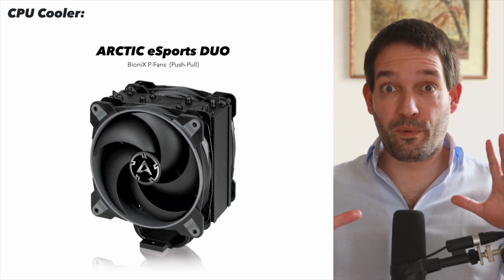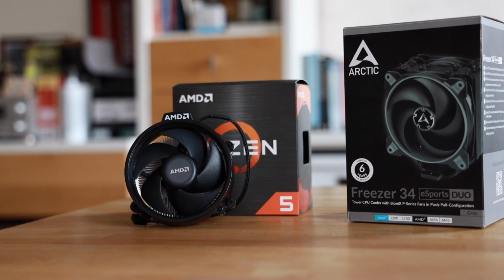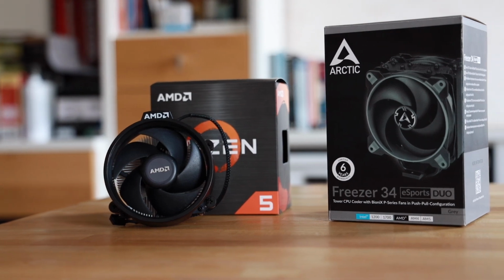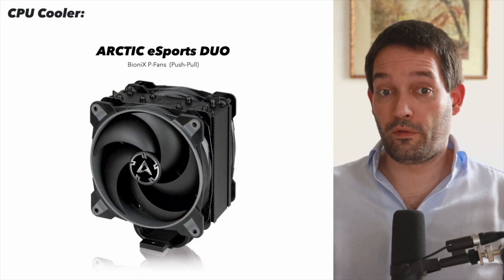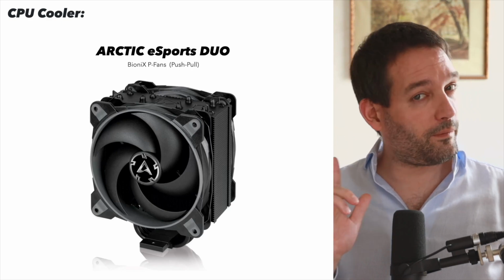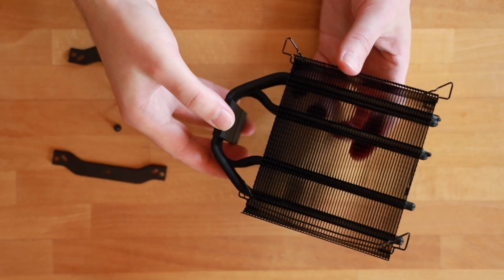So as you may remember, in the previous video, I tested the AMD stock cooler, but now we're going to come to the Arctic Esports Duo, with thanks to Arctic. That was provided to me. And as you can see, that's a cooler with a push-pull configuration. Not every cooler has that. That gives you a slight improvement as well.